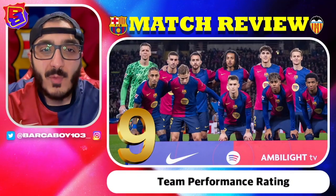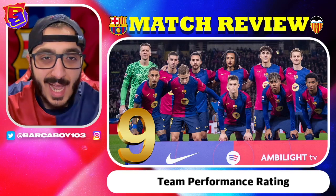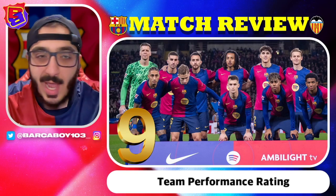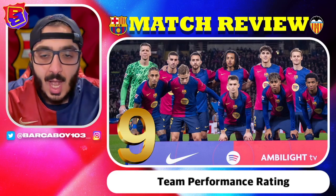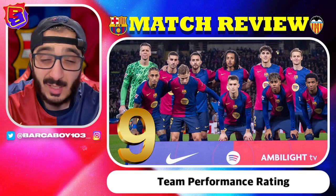So overall, the team performance rating on the night, I'm going to be giving it a 9 out of 10. You're probably thinking, Barca boy, we won 7-1, why is it not a 10 out of 10? I'll mention that for a few reasons. Firstly, no clean sheet, which again was very disappointing from my books. We've lacked a lot of clean sheets this season.